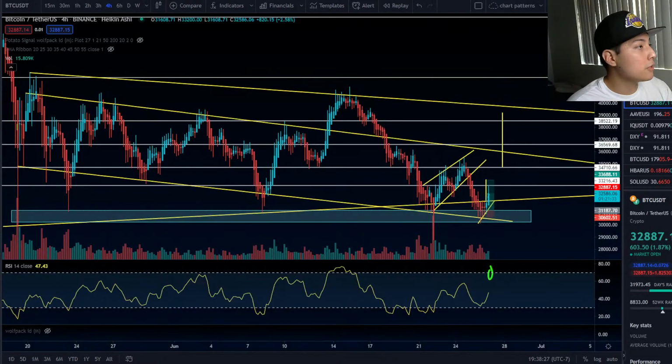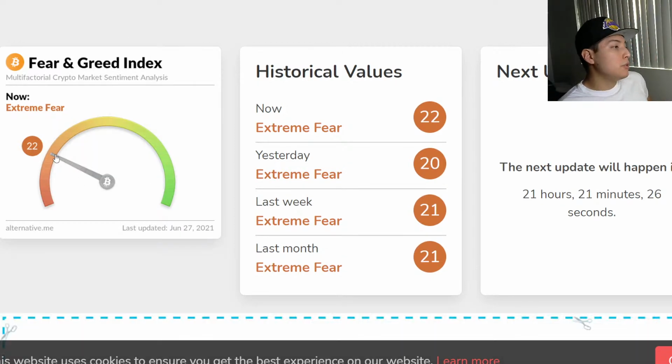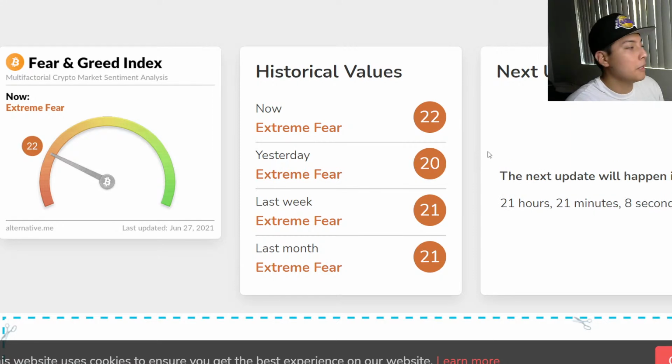But also, let's take a look here at the crypto fear and greed index. We are at 22, so we are slowly inching our way back up. Yesterday we were at 20, last week 21. So we're still hovering within that range, but definitely way better than it was a couple weeks ago, when it was like 10. So it was very low. We'll see this update in the next 21 hours, but right now, not looking too bad at all.